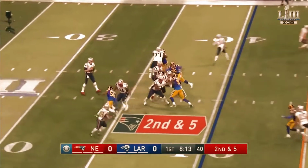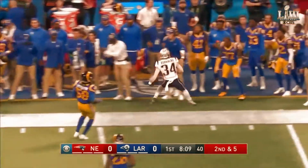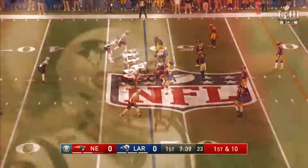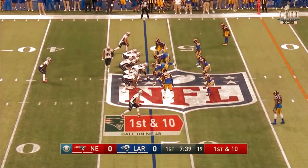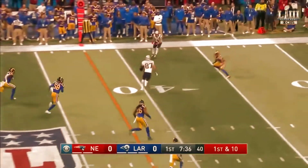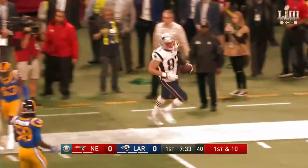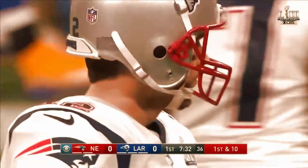2nd and 5. Over to Burkhead for a first down. Johnson runs him out. You can't let them throw these little passes, Jim. We're going to keep saying it over. If they can just throw it to the flat or the running backs, you won't beat them. Here's a 1st and 10 out of the Patriot timeout. Down the middle, Gronkowski. And he tiptoes out of bounds after a gain of about 17.